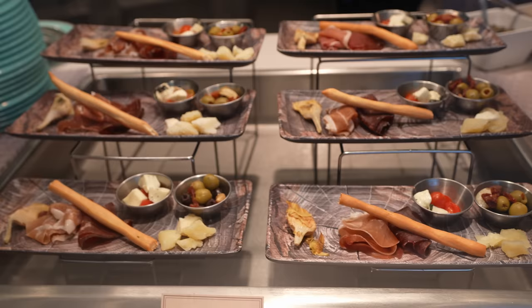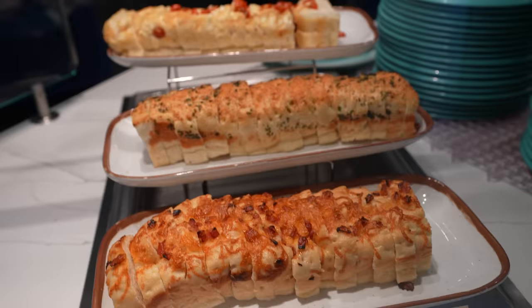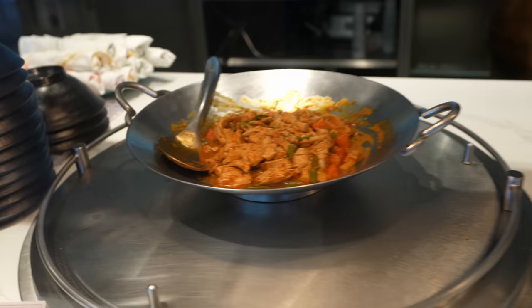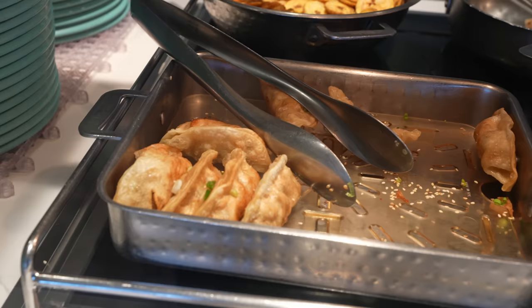And right here we have a charcuterie board filled with meats, cheeses, olives, and all kinds of charcuterie stuff. Here we have a nice selection of breads. Ooh, it's getting better and better. Chicken tikka masala. I've had this here before. Delicious. Even more, ooh, plant-based chicken red Thai curry. Got pot stickers in the front.